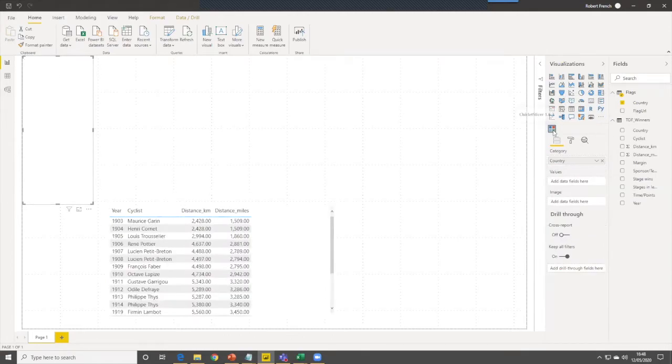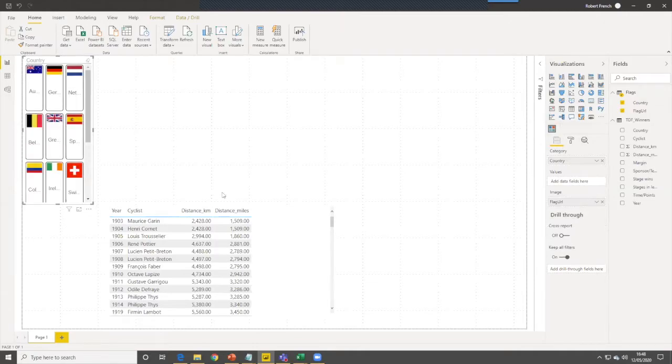Just change it over. Now, it doesn't look particularly exciting, does it? We still don't have the flags. I'm glad you asked about the flags, because what I'm going to do now, watch this chiclet slicer on the left-hand side. I'm going to drag the flag URL field down to the image section. And I'm just going to drop it there and watch what happens. We've now got flags in the chiclet slicer.